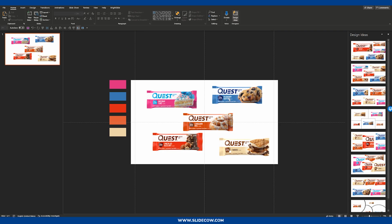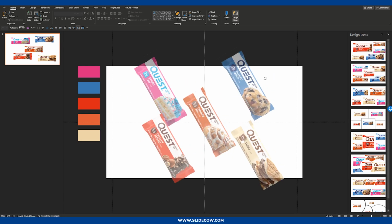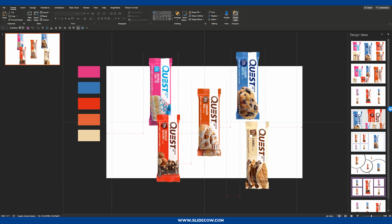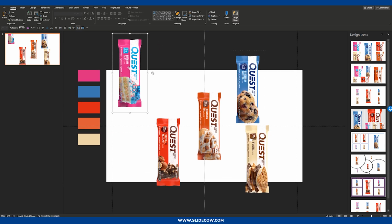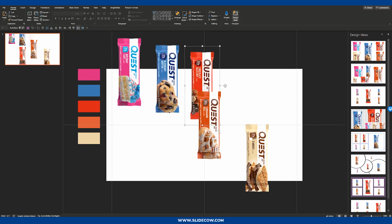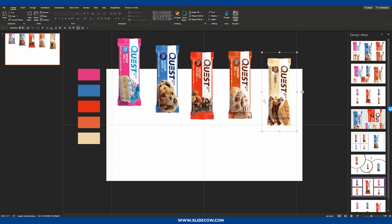And the first step towards that is just to highlight all these different pictures of the Quest bars and rotate them so that the food is pointing downwards. So basically we're going to be rotating them 90 degrees to the right like this, and we're going to set them up in a certain order. I'm going to go with birthday cake over here, and then the blueberry muffin right after it, and then we're going to have the chocolate hazelnut, the cinnamon roll, and then the s'mores bar, right?